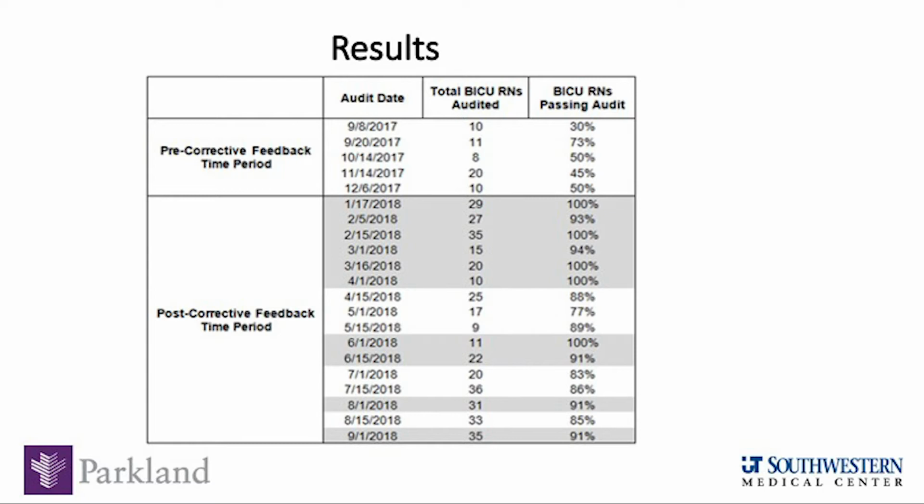So the pre-corrective feedback time period, again, this is the time period after we did the big push-out of education. You can see that we had rates of accuracy varying from 30%, the highest was 73%, but it was an average of 49% accuracy during that time period. The intervention started on January 1st of 2018, and interestingly, you can see we had rapid improvement just from the threat of this tailored feedback, and that we were going to be auditing every burn ICU RN every 2 weeks. We didn't start till January 1st, and you can see that very first assessment, we had 100% accuracy.